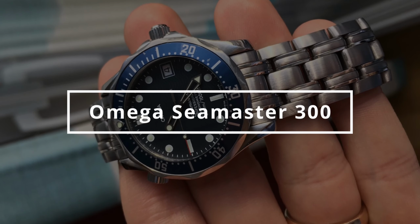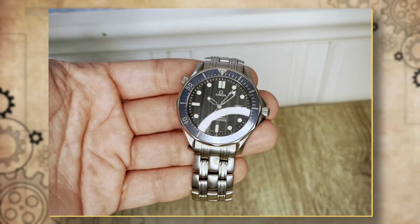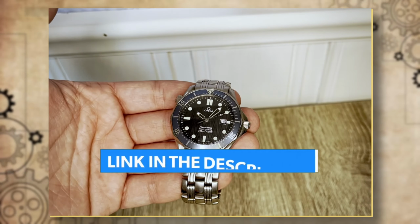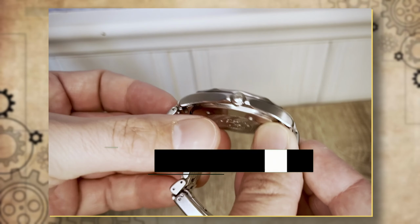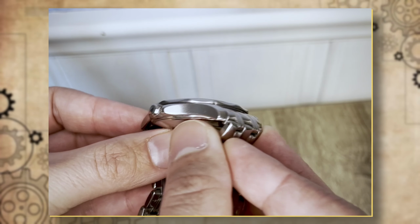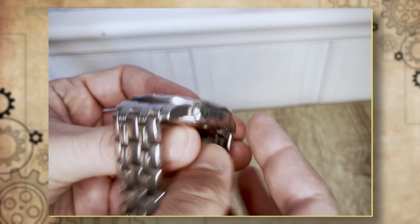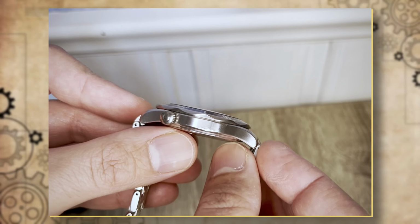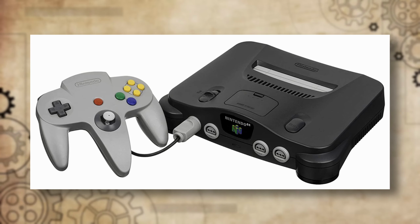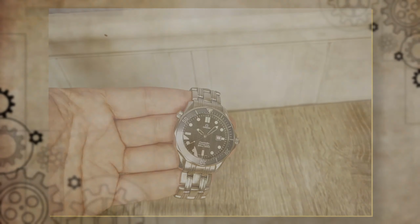Omega Seamaster 300. A review video I was quite happy with was the Omega Seamaster 2541.80 Goldeneye model. I'll leave a link if you'd like a nostalgic trip back to the 90s. I love this watch, but I don't wear it as much as I'd like, and I made a good deal getting it. So, I've actually sold it to a friend of mine with a gentleman's agreement stating that I have a buyback clause tied to the deal. I bought this watch because it reminds me of my childhood, James Bond, Nintendo 64 and the 90s. This watch represents it all, so I'm delighted it stays within my circle.